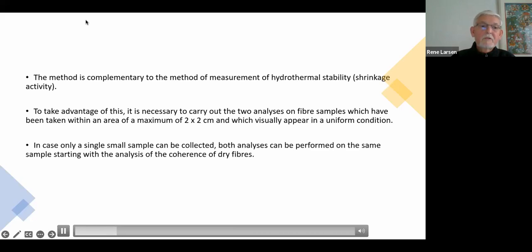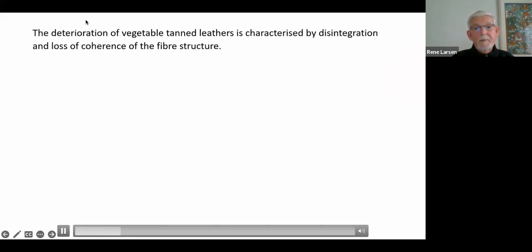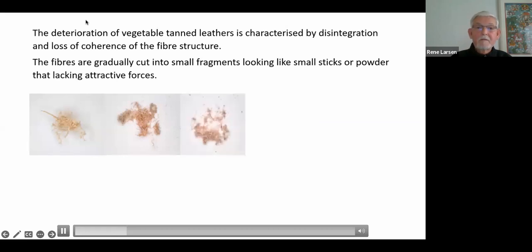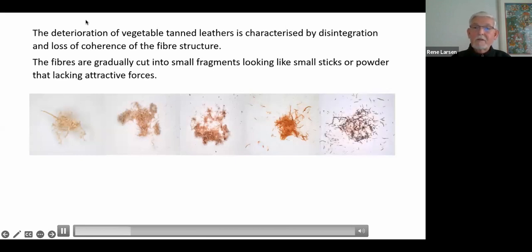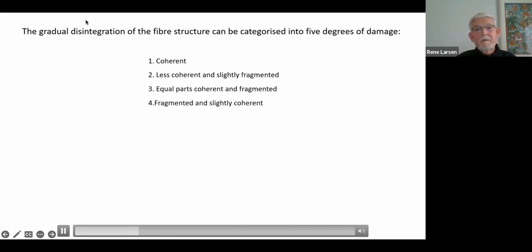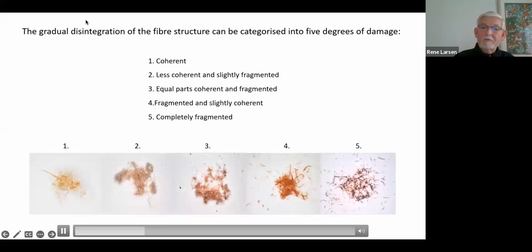I will present first some general background for the method. You probably all know how leather may degrade into what you in some cases call red rot, which looks like, if you scratch the leather, you will have small pin-like fragments or a powder-like bunch of fragments. And this disintegration you can categorize into 5 degrees of damage. And you can even choose or see damage which lies in between the 5 degrees. We will see examples of this later on.